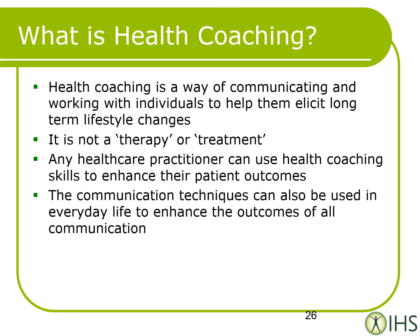So, what is health coaching? Well, health coaching is a way of communicating and working with individuals to help them elicit long term lifestyle change.